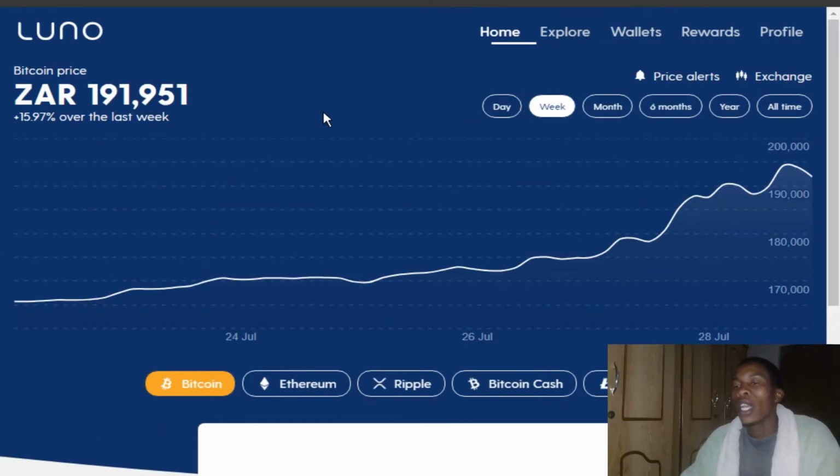This is LUNO. This is a LUNO wallet. LUNO is a cryptocurrency wallet and it's a company which is based in South Africa. They have offices in Johannesburg and in Cape Town. I have been using LUNO for quite some time now, over 2 to 3 years if I'm not mistaken. And I must say they have quite good customer service. They are a legit company. They're honest and their business is quite flourishing. They're doing very well, I must say. I haven't had any problems within the past years which I have been using LUNO.